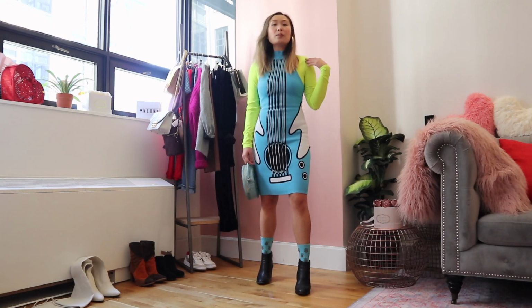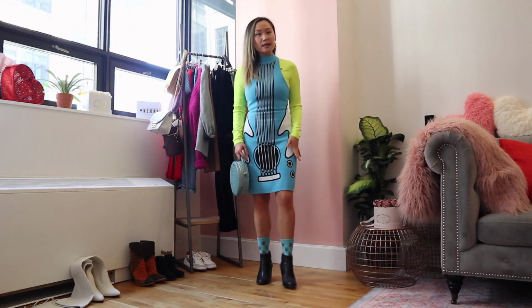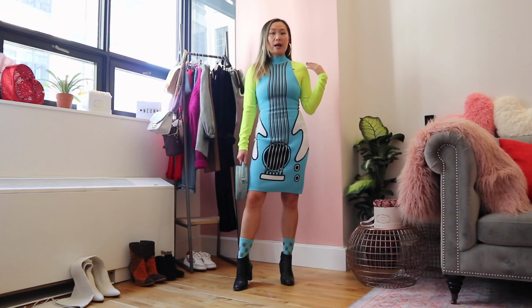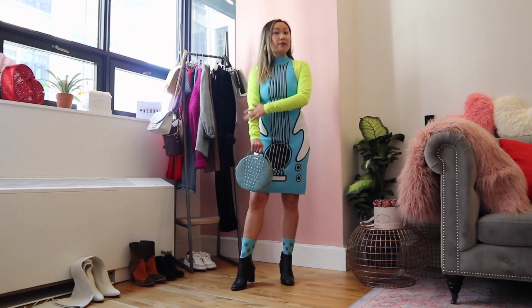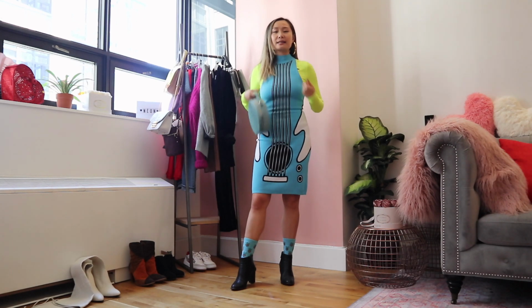So the sweater almost acts as a bodysuit under layer to the dress. This dress is from Jeremy Scott, and it's very bold and colorful and edgy, so I feel like adding this pop of neon on the bottom actually adds to the outfit, and it also makes it more appropriate for fall and for cooler weather.